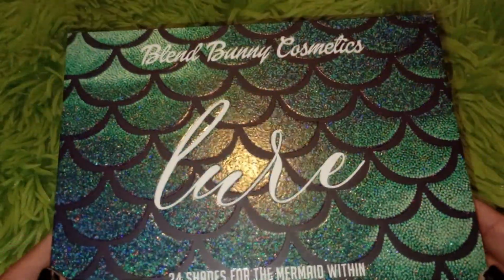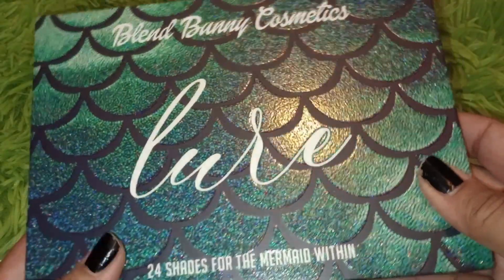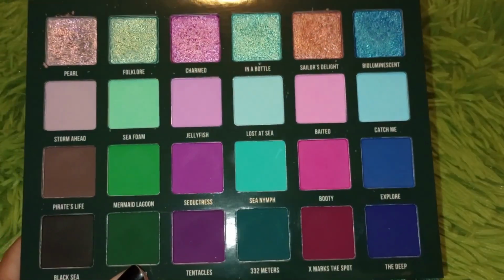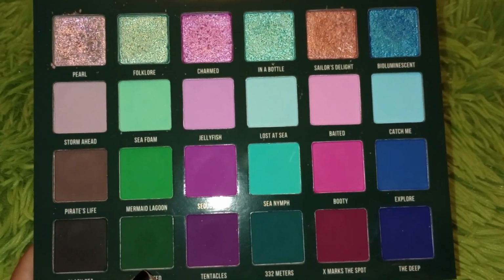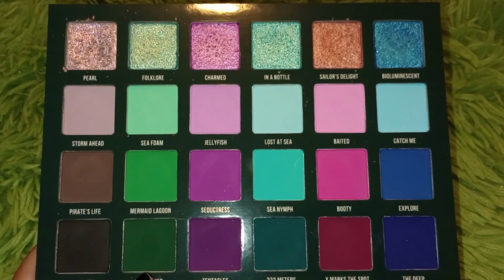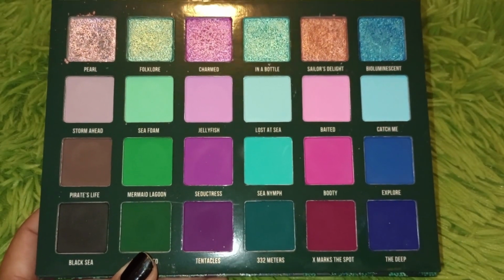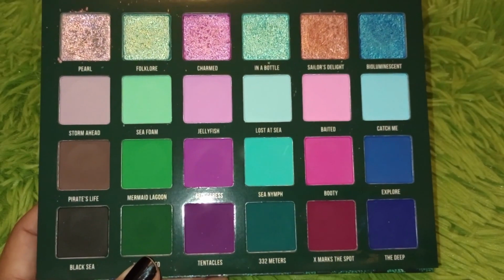From Blend Bunny, we have the Lure palette. Now, this one is not specifically spooky Halloween themed, but it's themed after sirens, which can be very eerie, very mystical. And this color story, these greens, these purples, these blues, this is the type of color story that I love for this time of year, which is the reason why I went ahead and pulled it, even though it's not specifically Halloween themed. But yeah, to me, this is a Halloween color story.